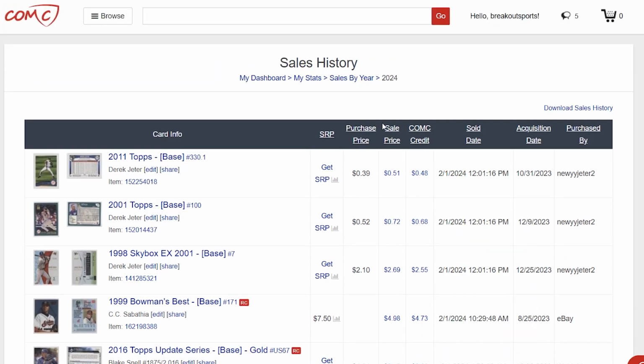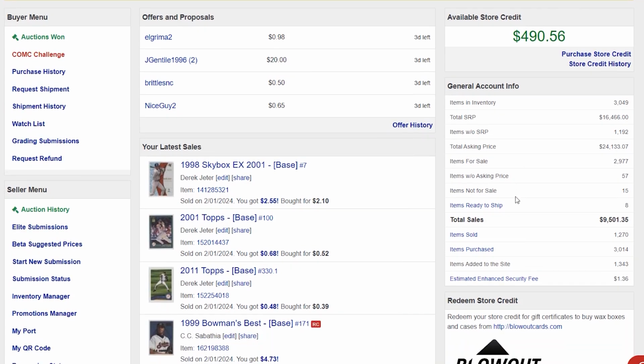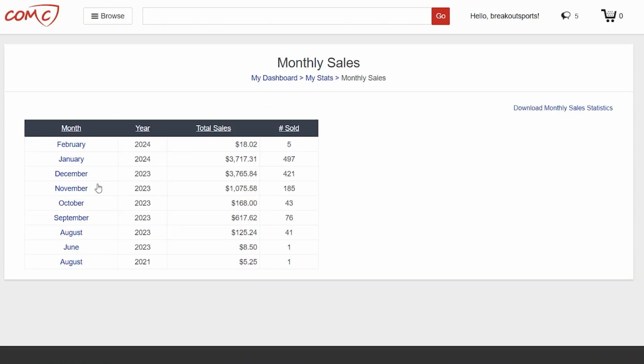So that is it for COMC, and just to go back into my dashboard and our final sales of the month, seller stats, sales by month. Officially, I was 3 cards short from hitting 500, which kind of sucks because I really want to hit that milestone. But we're already 5 cards in, and it just hit 5 o'clock on the 1st.